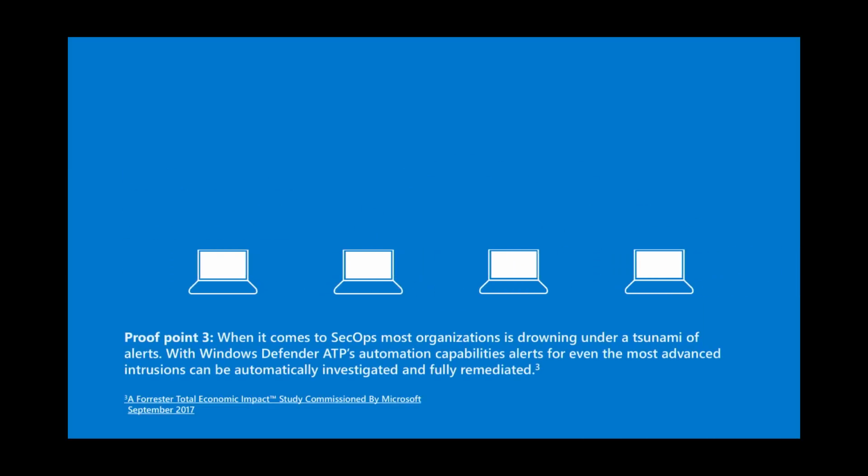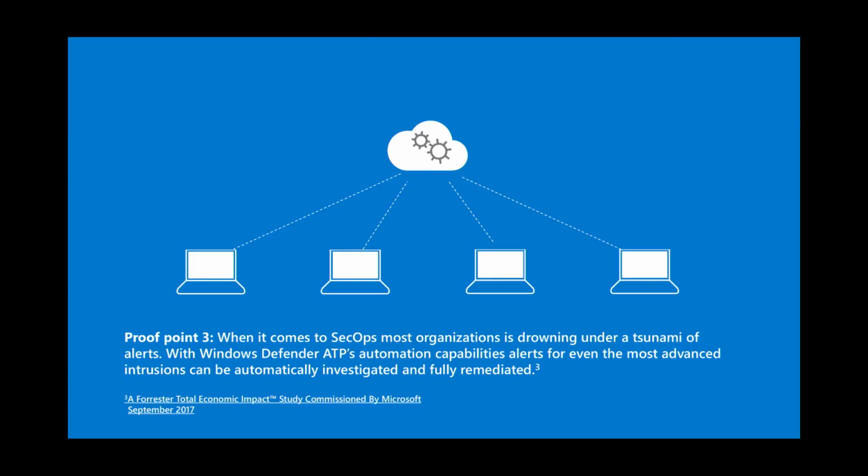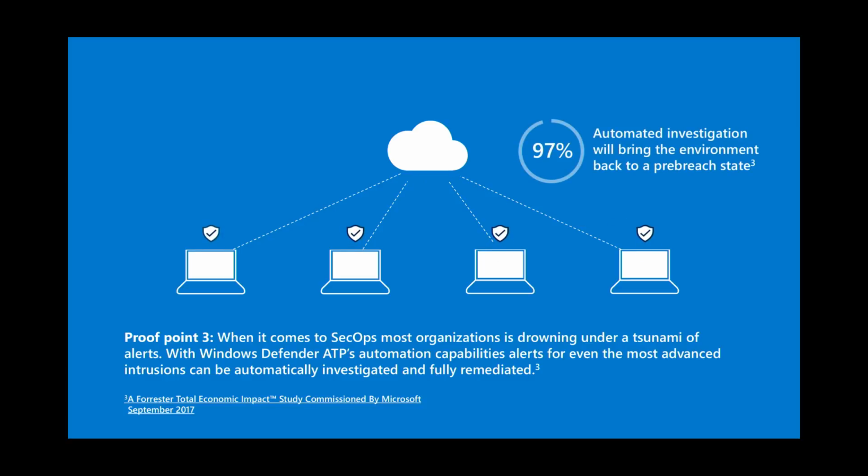So with that said, let's talk about proof point 3. Now, when Forrester interviewed these companies, they looked at the antivirus capability, and we got a 10% savings, maybe more in your environment. But what about post-breach? Everybody has these EDR challenges, and we have intrusions that FireEye and our solution can detect. The thing that makes the difference between our solution and another is the automation that I talked about earlier.